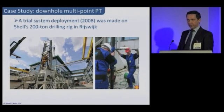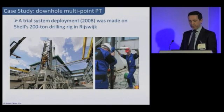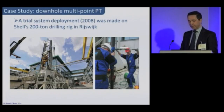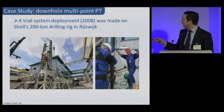And then before we went to the field, we wanted to do a trial deployment. We did this in 2008 on a 200-ton drilling rig that Shell commissioned in their Rijswijk headquarters. And we were very pleased to be the first technology that was tested out on that rig. So we did a trial run-in hole of 5 gauges to demonstrate that they would run in hole nicely. And this is how the gauges are run in hole.